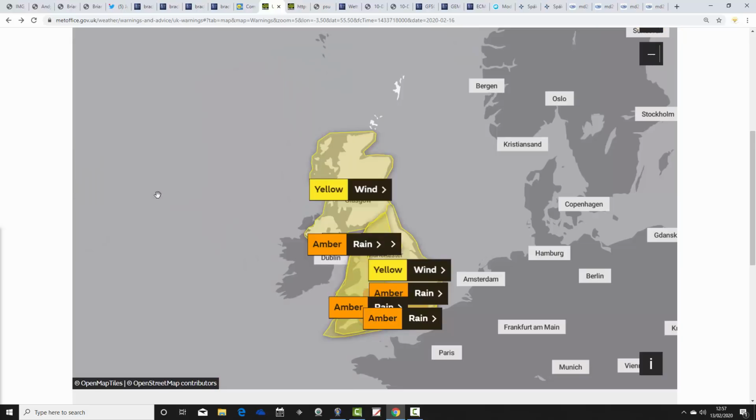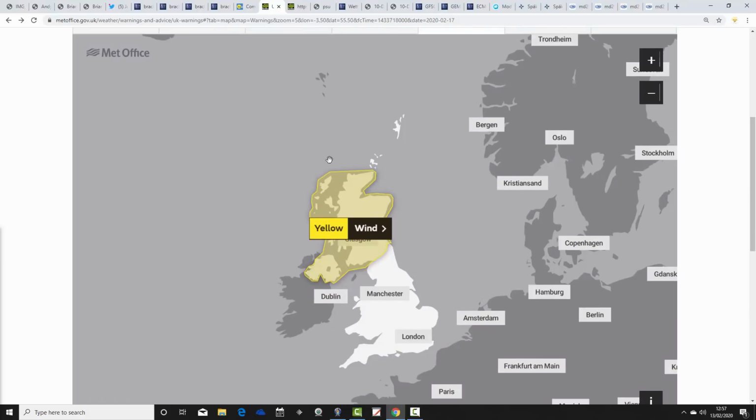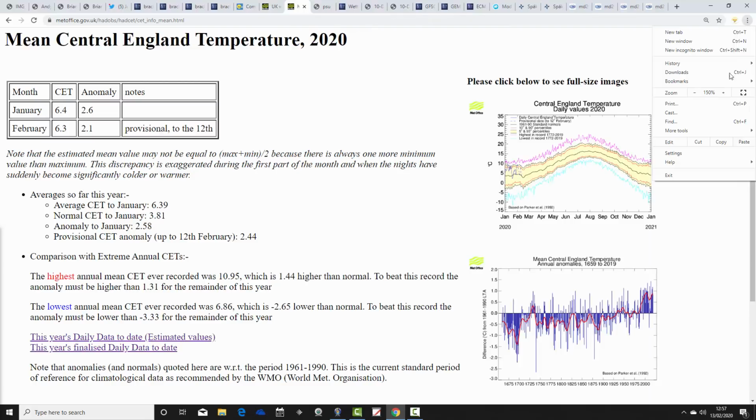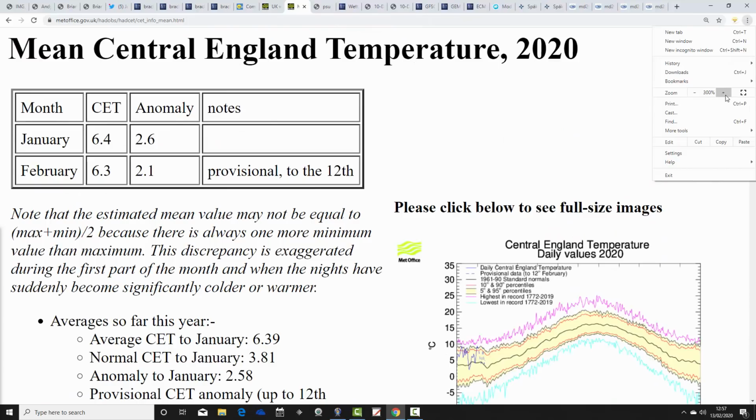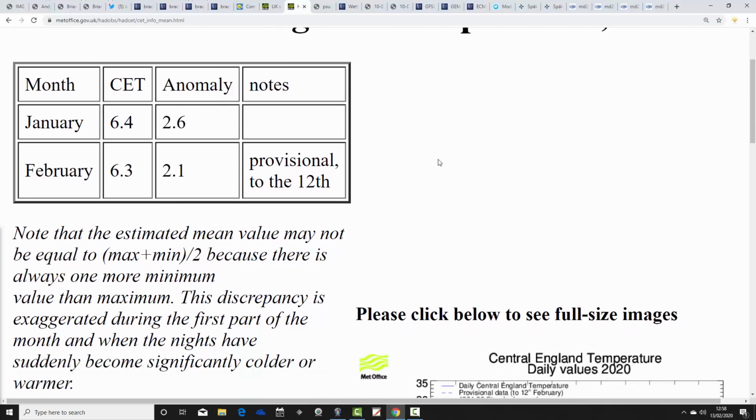So they are concerned about wind at the UK Met Office from Storm Dennis, but it looks as though the amber warning concern is actually more to do with rain, and then there's a yellow warning for Scotland and Northern Ireland for wind on Monday as well. So it's all happening, it's all going on, and obviously we'll be keeping you updated about all of the latest developments with Storm Dennis in the next day or so. But Dennis will be a menace, and it's going to be a case of batten down the hatches and get the waterproofs out, I think, this weekend.